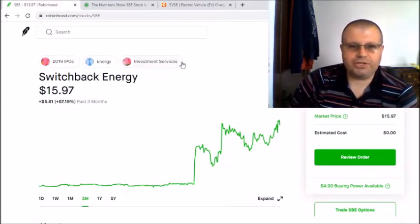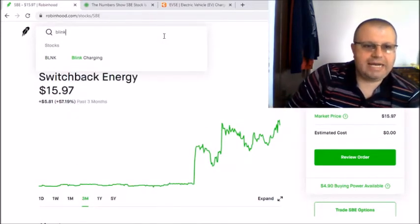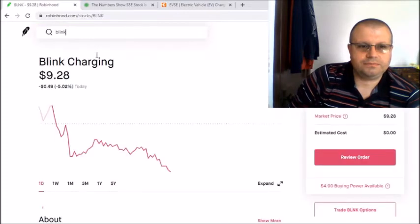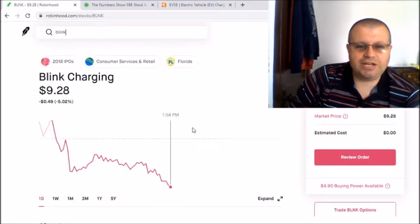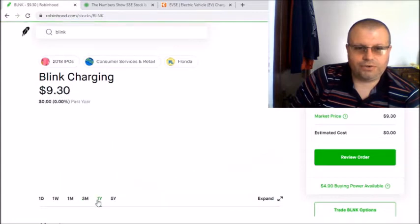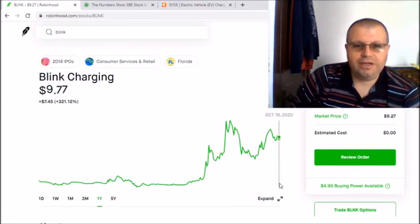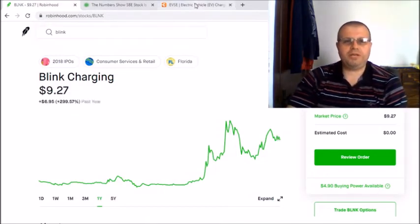It's basically like Blink Charging, in my opinion. And what is Blink Charging today? Because I haven't looked at Blink Charging. Wow, Blink Charging is $9.28, so they're even cheaper. I mean, look at this here. This stock went the whole way up. Here we go. Yeah, that's crazy, man. If people were buying that back at $1, under $2, and this thing went the whole way up to $11 and $12. So yeah, man, pretty crazy.